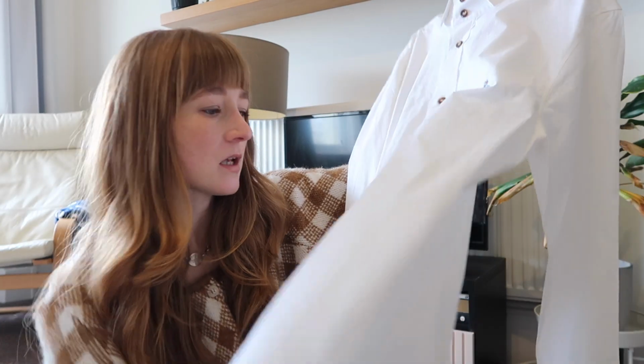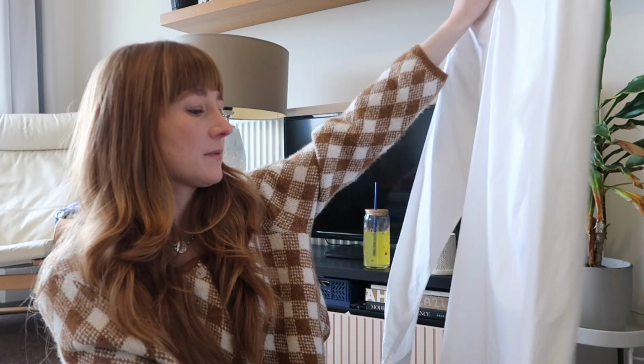And yeah, there's like one tiny stain on it, which they did put in the pictures, but you can literally barely see it. I don't even think the camera's picking it up. So there we go. That was the only stain that was on it.